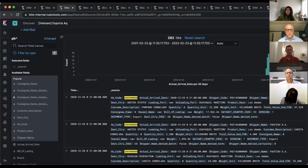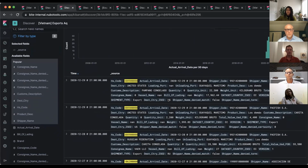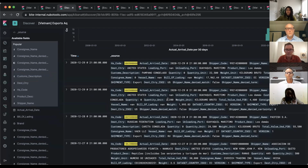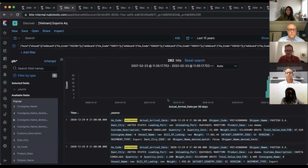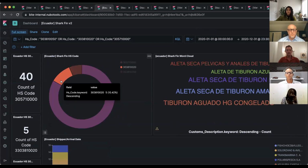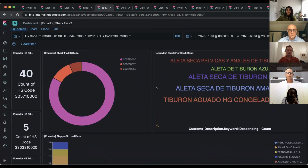From here, we wanted to look in the product description and try to find shark fin related products. So we searched shark fin in Spanish and in English, and we found cartilage supplements and shark fins. From there, we gathered those HTS codes that directly related to shark fins, and we now have 48 records. So how did we display this? We created visualizations and we created a story using dashboard. So here's our dashboard. You can see there's different ways to showcase your HS codes in pie charts and in block letters. And we also have a word cloud. The word cloud shows all of the words and descriptions that helped us find these shark fin related items.